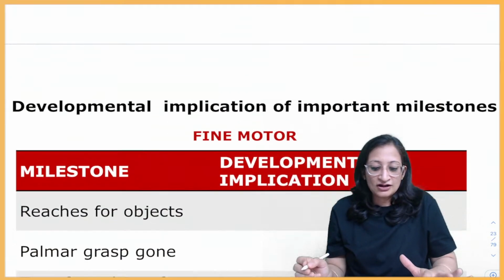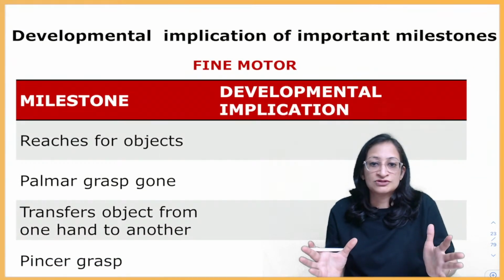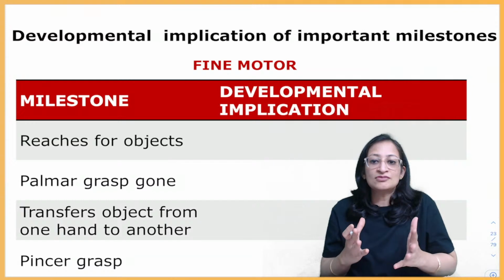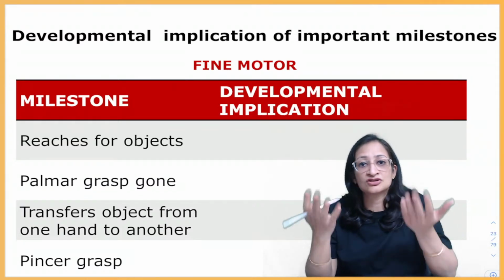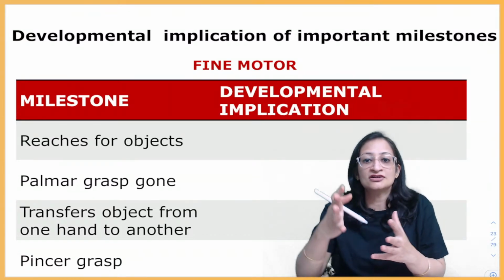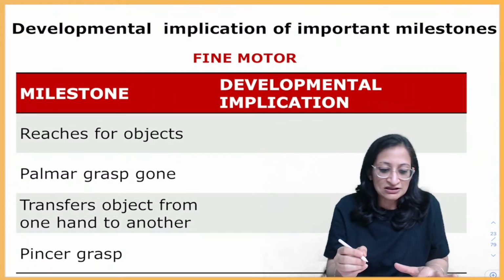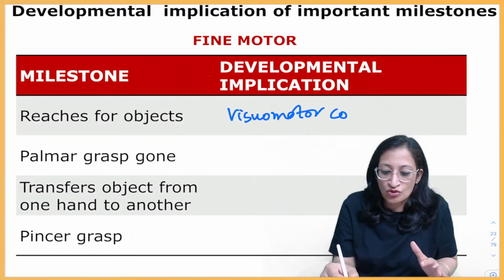All right. Now moving ahead to some important fine motor milestones. Once the child is able to reach for objects, what does that indicate? That means the child is developing some visuomotor coordination. He's seeing something, his brain is receiving the signal, and he's able to translate it into some motor activity. So basically, reaching out for an object indicates visuomotor coordination.